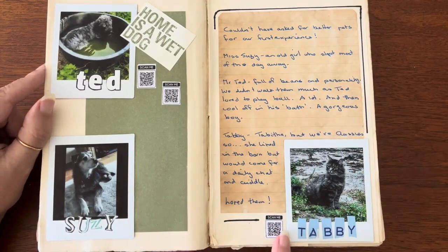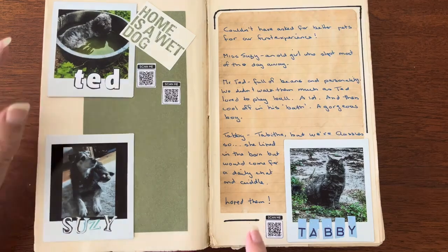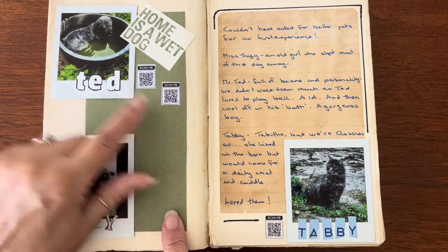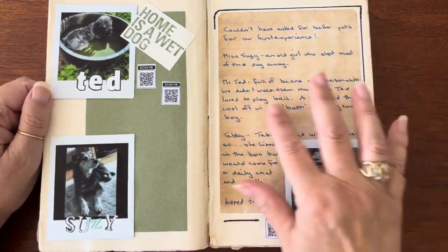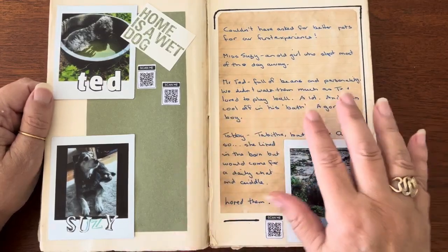Beautiful little Tabby, the barn cat, who wouldn't come in the house, or didn't come in the house, but would come for a morning snuggle every day. I've got a video of Tabby and I having a cuddle and some videos of Ted playing ball and coming to have his bath. More tea dyeing, just because white notepaper against the cream of this book doesn't look great.